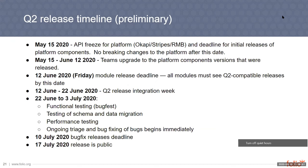So the plan for that release is similar to what has been executed in the previous quarters. There is one major difference. We're planning a platform components release deadline much earlier this time around, almost 1 month before the module release deadline. What this deadline will involve is an API frozen set of platform components.